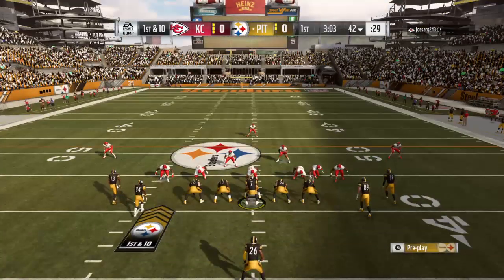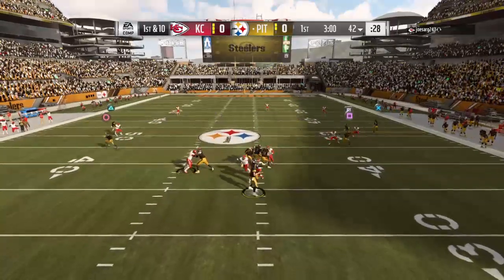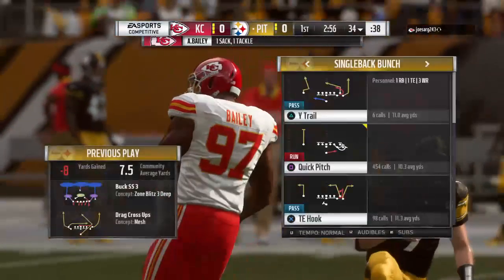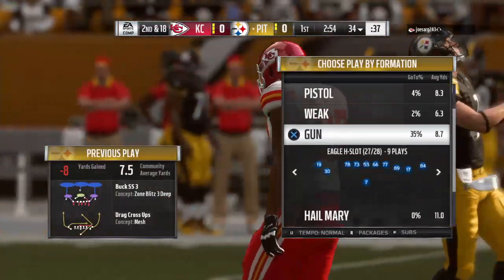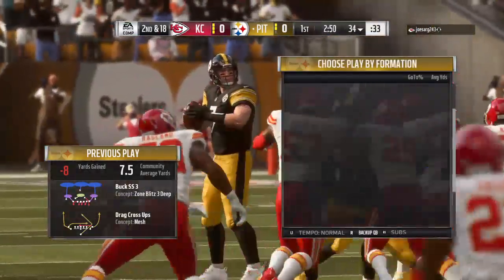Well, I want you to know, I listened to you yesterday when we were watching film. You said write down the word vision for him. It was on display there, wasn't it? And they get to him with a pressure as Roethlisberger goes down. Allen Bailey in there to drop him, and it'll be a loss of about 8.